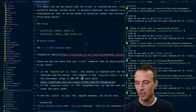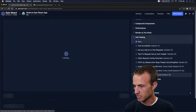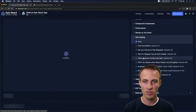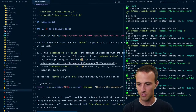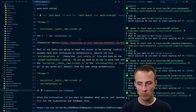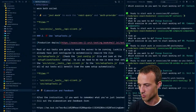It's very cool. Yeah, and actually I can't remember how many videos we got for this unit testing one. Yeah, we've got a bunch. Most of them are the MSW related ones. So that one's pretty great. We talk about test failure cases and using setup tests so that it's easy to write more tests that interact with the backend. Really cool stuff. I think you'll really enjoy the unit test portion of this.